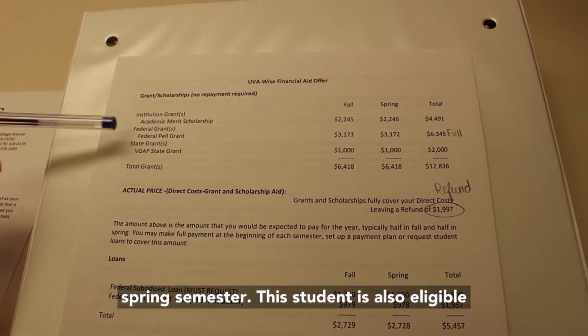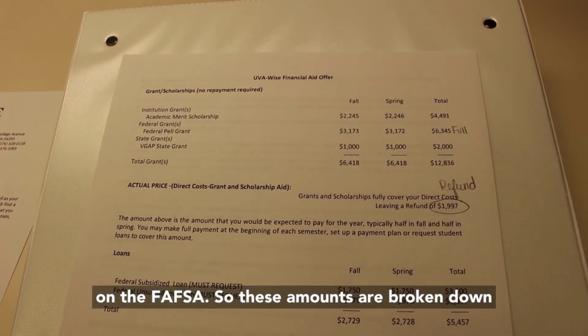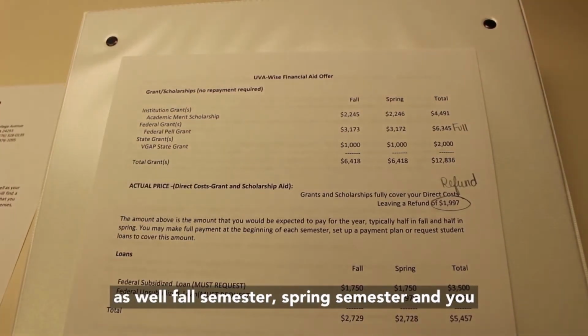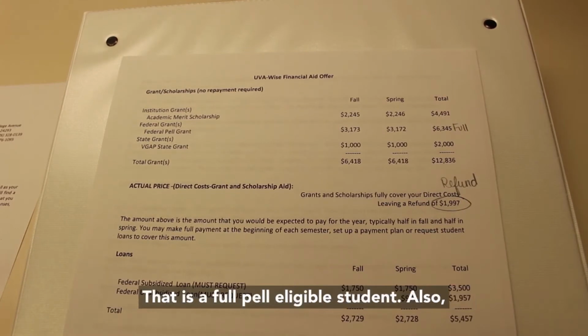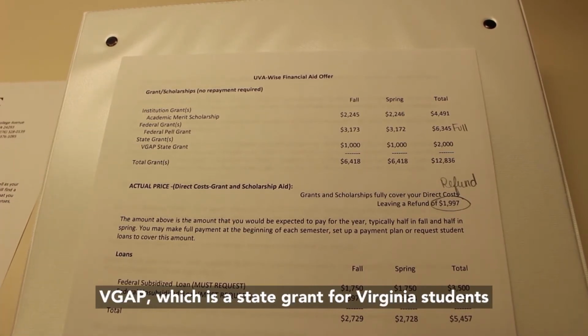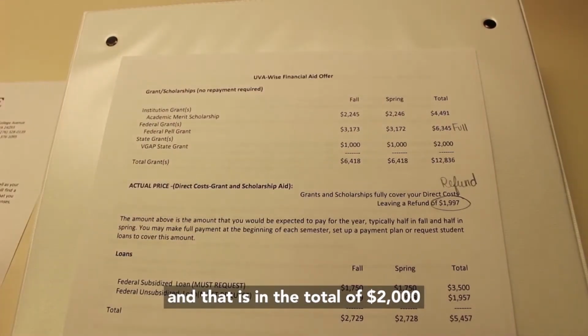This student is also eligible for federal financial aid, and that's based on the FAFSA. These amounts are broken down as well, fall semester, spring semester, and you can see the total there for the year is $6,345. That is a full Pell eligible student. Also, there's been another award here, which is the VGAP, which is a state grant for Virginia students, and that is in the total of $2,000 for the year.